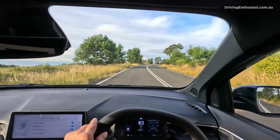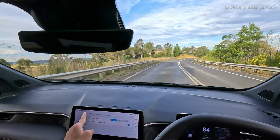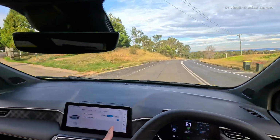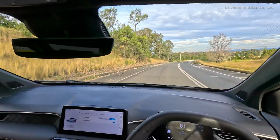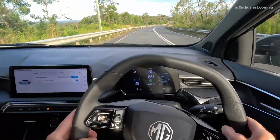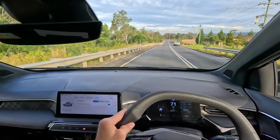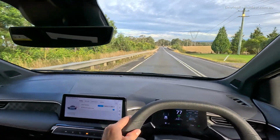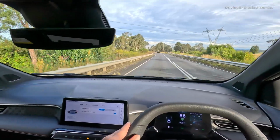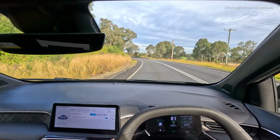You've got 3 different drive modes to choose from, and then you've also got engine regeneration modes, 3 different modes there. So you can put it on medium or even high, and you've almost got one pedal driving. It'll actually slow the vehicle down quite a bit with my foot off both pedals. I like to have it on low because it's almost a bit too much tension. I like to roll a little bit during my driving. So having it on low, it just helps it roll along and maintain speed.